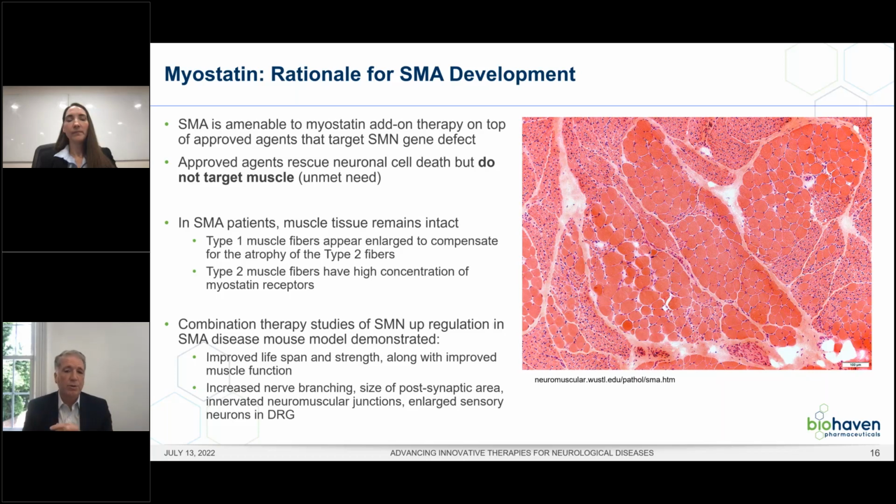There have been a number of publications, including our own data, where we've combined Taldefgrobep with an SMN upregulator, and we've seen increases in muscle size and function with the combination of these two agents together. The literature supports that by bringing these together, you see an improvement of lifespan in these animal models, improvement of strength, and actually improvement of overall neural function. So based upon the fact that there's intact muscle, that we have preclinical data to show that the combination of these agents would be additive or better, along with the great safety data that we've shown throughout this program, as a company, we are excited to bring Taldefgrobep into a phase 3 SMA study.